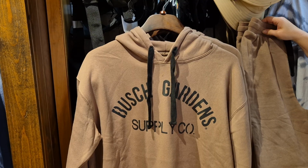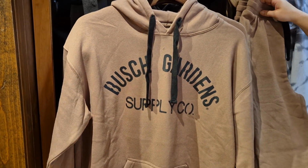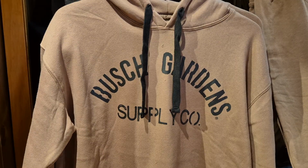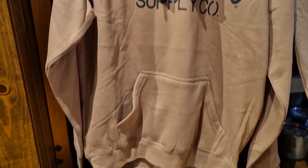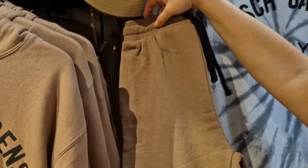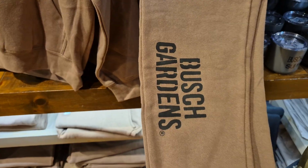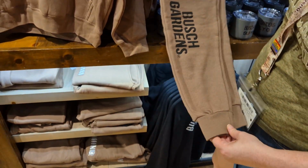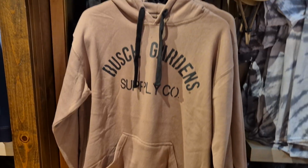Inside Trapper Dave's General Store, there's a line of Busch Gardens merchandise that I don't think we've seen before that all have a similar design on them. Busch Gardens Supply Co. They have this brown colored hoodie, and to go along with the brown colored hoodie, they have a matching pair of sweatpants in the same color here also. So it doesn't say Supply Co. on there, but it does say Busch Gardens down at the bottom. That rack is right down there below the hoodie itself.